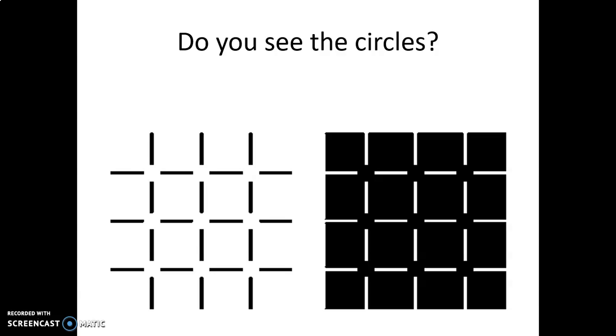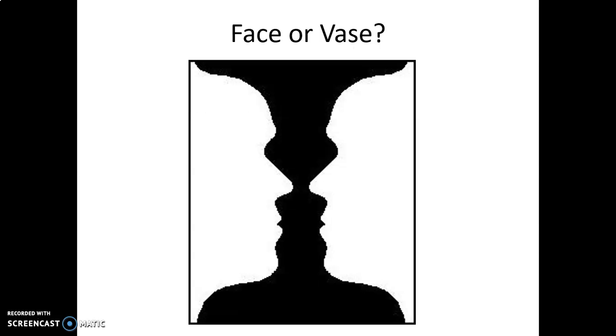How about these? Do you see circles or do you just see squares and lines? I wish I could do this in class in front of you, but that's not happening. How about here? Do you see little bitty squares in between the big squares? You can see a bunch of black squares, but in between, do you see tiny little black squares? They're really not there. Your brain's putting them there. Do you see a vase or a face? The vase is the black area and the faces are the white, and they're in profile, and the two noses are barely touching.